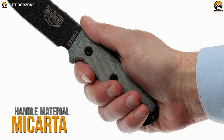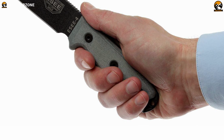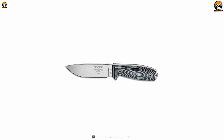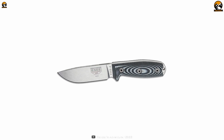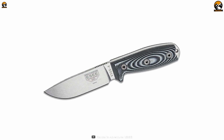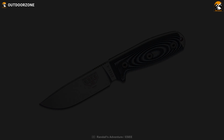Furthermore, with a micarta handle, you'll be getting an amazingly stable grip, while the polymer-made sheath will ensure your maximum safety. All in all, a top-notch blade material, premium handle, and perfect cutting performance make the ESEE-4 a great knife to have with you while bugging out.